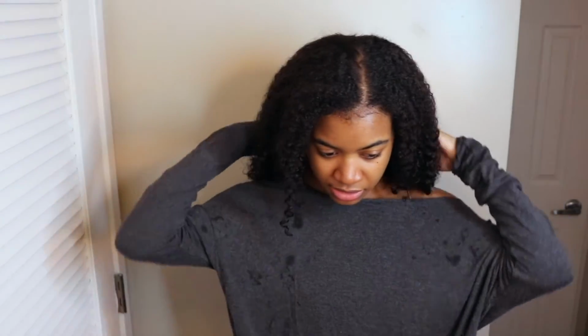So next, I'm using only two products to lock in the moisture. I'm not really gonna be styling my curls. I've been doing that for the past couple of videos, so of course I'm gonna switch it up. I was like, you know what, why not actually try to use just a leave-in conditioner and an oil today, both of which I haven't used in a while, at least that combination.